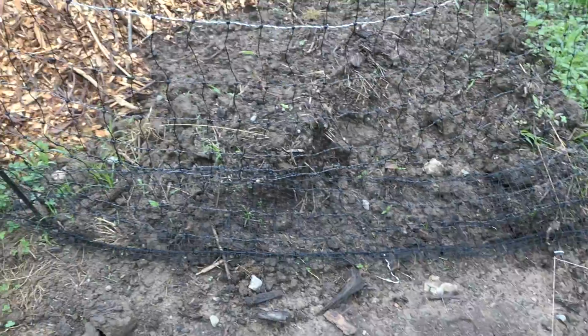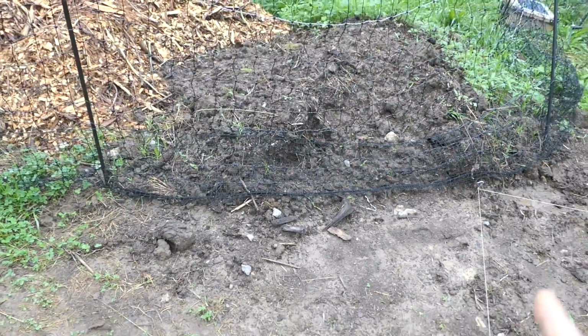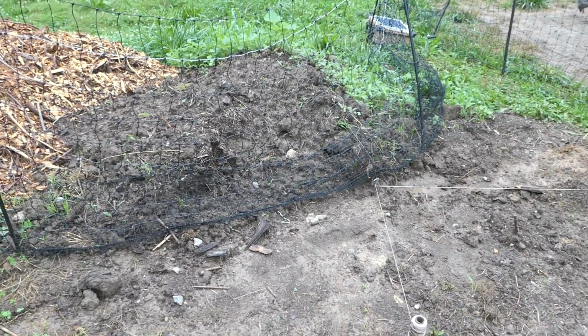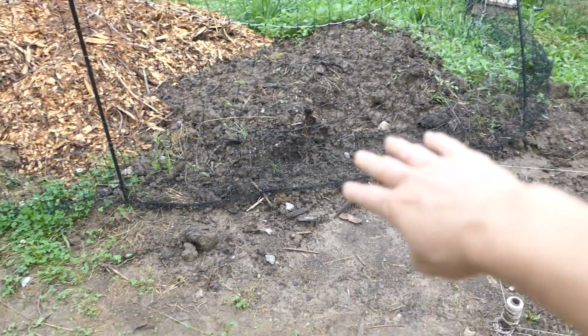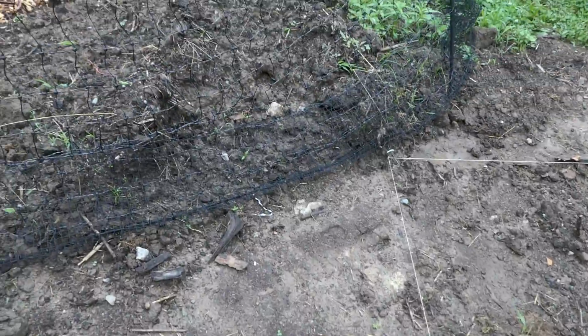So we need to still move this pile a little bit. That's our compost pile. So that, and the chickens need to be moved too, so that this path is open to the garden.